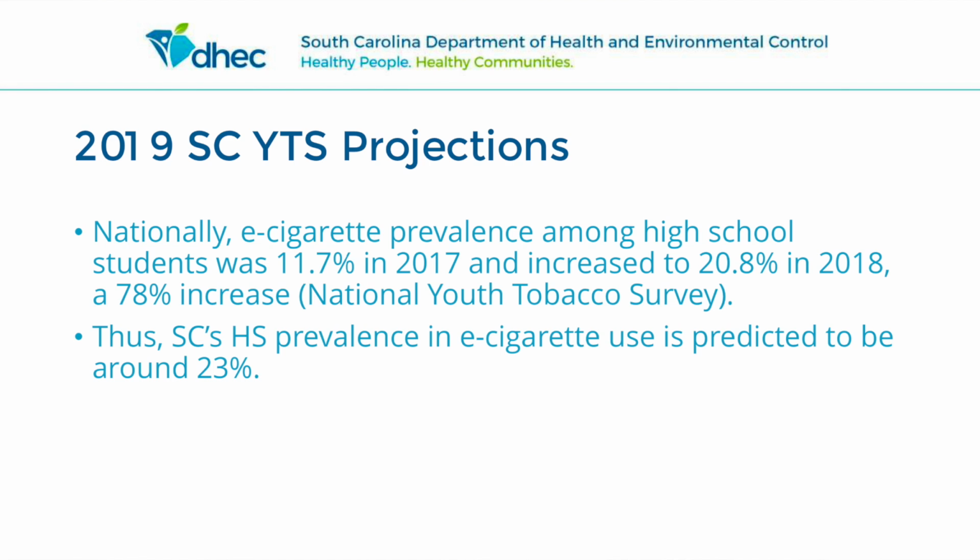And those were 2018 increases. Could we be expecting an even higher increase here in 2019? And we'll have that data probably at the end of the summer, early fall, to be able to share.